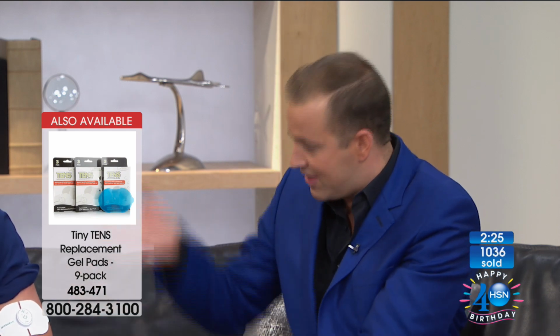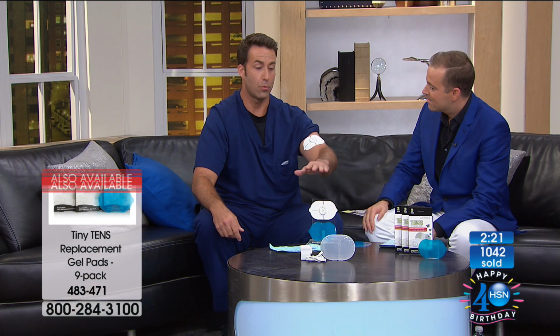So whether it's for temporary pain relief or just that feel-good factor, it's awesome. We've had people call in over the years and say, I take this to work with me, I'm sat at my desk doing my work, and nobody even knows it's there. Because again, remember, Matt, there are no cables or wires anywhere. There's no smoke and mirrors here. And you say, how does this work? It's working.